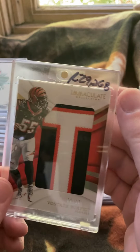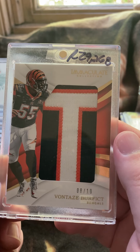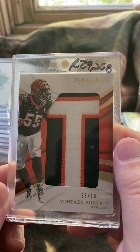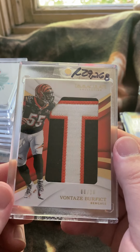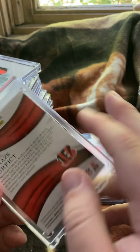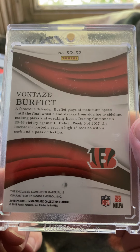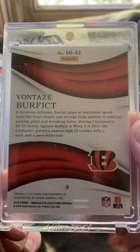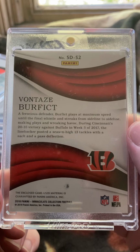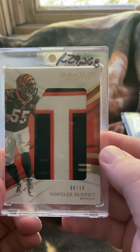And then National Treasures did their own version. So this one's numbered to 10, so I don't know. Again, the numbering didn't make sense to me, but they must have made 10 of each letter, I'm guessing, because otherwise it doesn't make any sense. So, enclosed game used jersey. There we go. Very nice card, and I'm looking for all of these.